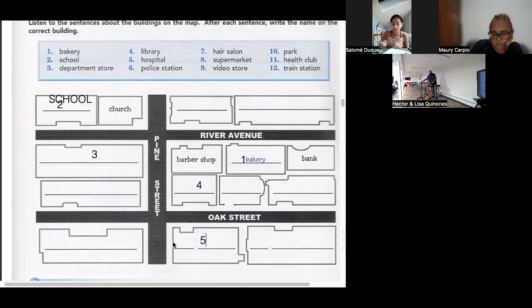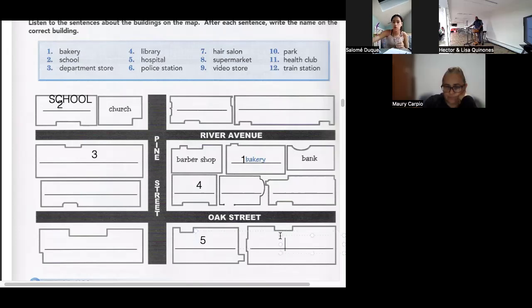Ready? All right, again, there's a police station next to the hospital. Number seven, there's a hair salon across from the barbershop. Find the barber shop, it's right across it. Number eight, there's a supermarket next to the hair salon.